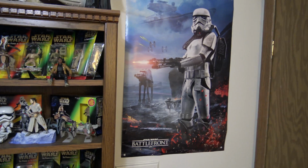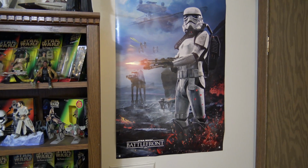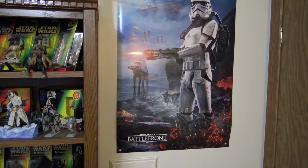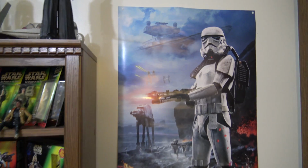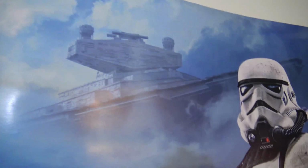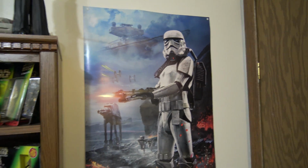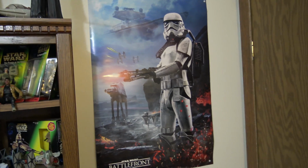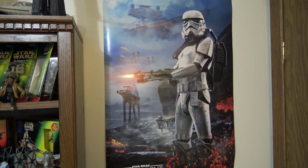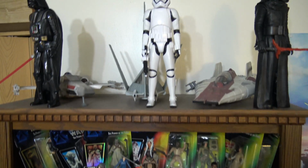Then we've got my exclusive poster that I got from GameStop for pre-ordering Battlefront. Actually a pretty phenomenal poster, and it's double-sided too. I just like this one more. The other one's kind of like a half cut of the Stormtrooper helmet, like that on the far right of the frame there. It's pretty nice, but I like this one a little bit more. It just fits a little bit more with the kind of half-assed color scheme that I've got going on here in the room. Now we'll go to the very tippity top here.